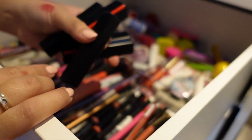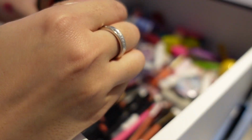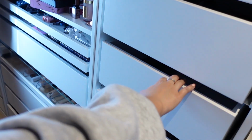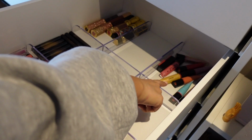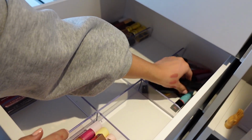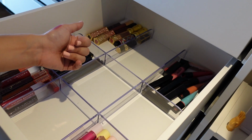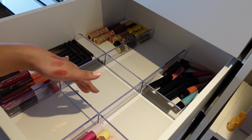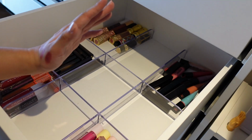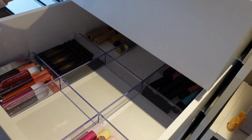Because I have a lot of Shiseido lipsticks and lip balms, I'm actually going to keep them in this drawer down here, where I've made a dedicated section for Shiseido. So I'm going to leave it all here. That way it's much easier for me to find a Shiseido product. Before, when it was messy and Shiseido wanted a post from me, I would have so much trouble finding Shiseido products. But now that I've got a dedicated area, it makes everything so much easier.